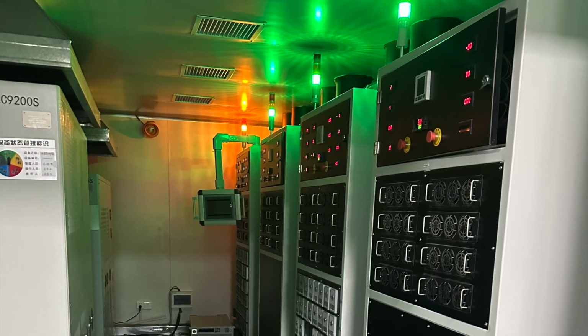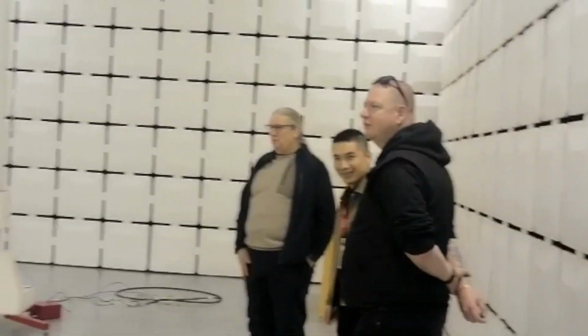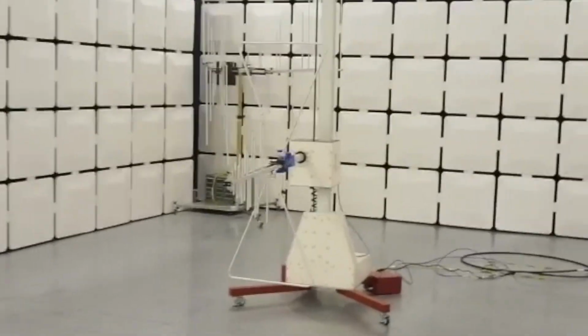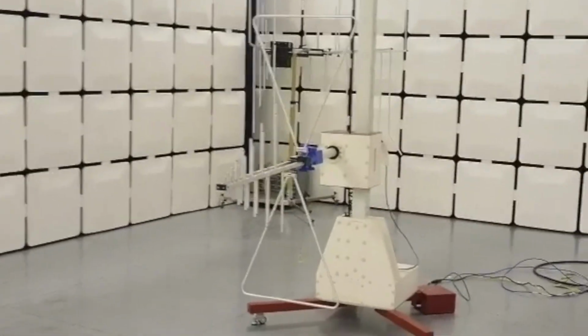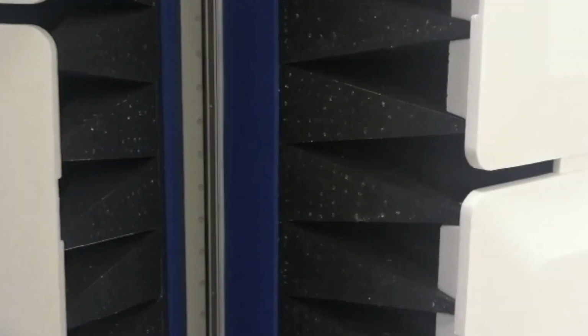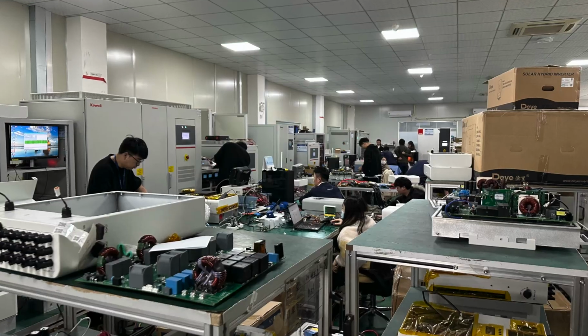You see these things on soak testing, long term, and of course EMC testing. We take it very seriously because we don't want these things interfering with or being affected by other appliances in the home. You can see our EMC test laboratory is one of the biggest anechoic chambers in China. It's huge. So what did you think of the factory?